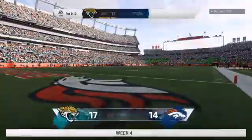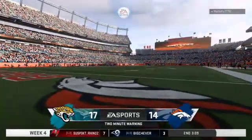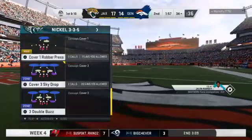Here's a throw, complete right side to start things out. And he is out of bounds inside the 35.